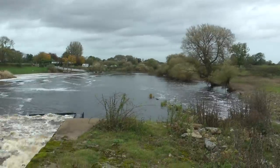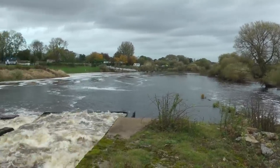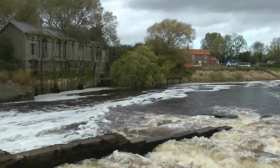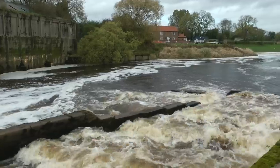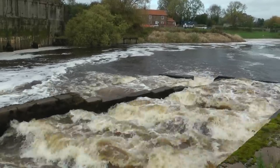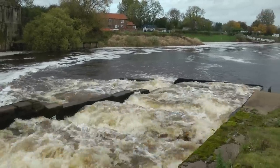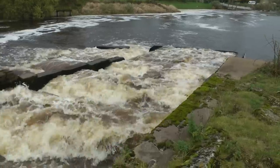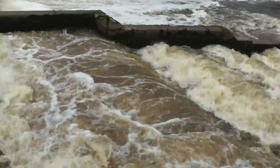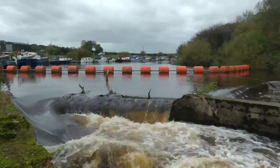Now here at Linton, they'll make their way up through the deeper water, the main flow, to this area here, where they'll meet the surge of water coming down this fish path. And of course, they will make their way up through this powerful water, up these steps, you can see here in front of me. And then away, up through there, and away upstream.